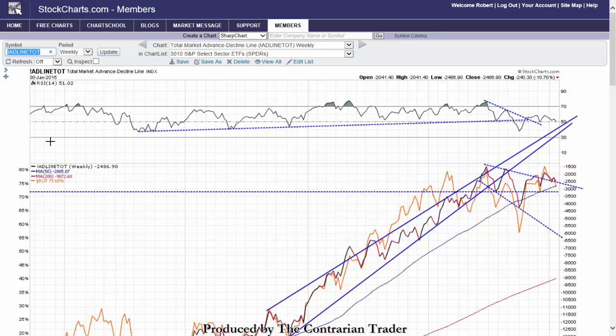Let's kick it off with the advanced decline line. This is a measure of the number of companies that are advancing versus declining. And overlaid in gold, you have the Russell 2000. And in black and red, you have the Wilshire 5000, the total market. And you can see that the Russell 2000 broke down below its prior breakout point. It had a breakout point failure. So you have a lot more decliners on the Russell 2000. Not quite a breakout point failure yet on the total market, but we are putting in lower highs.